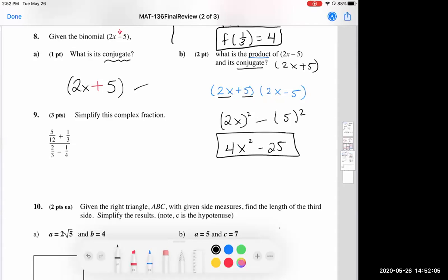Now, if for some reason you don't recall that, you can go ahead and just multiply it out. 2x times 2x, 2x times -5, 5 times 2x, and 5 times -5, and you'll get the same answer. Again, that's the beauty of math. As long as you follow the rules, you'll be fine.